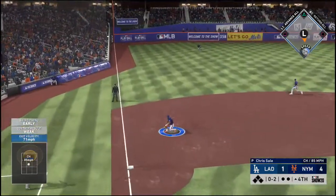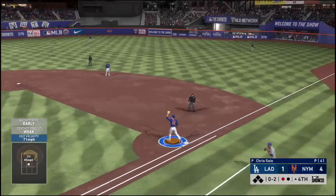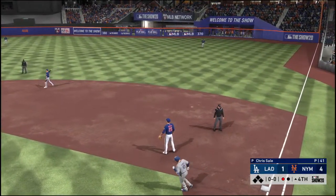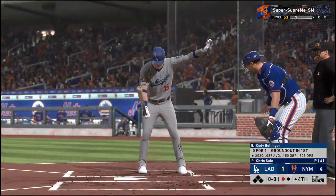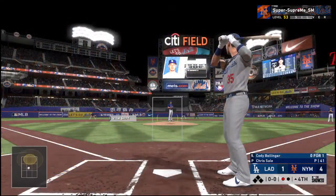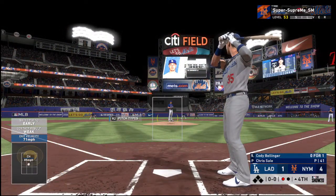Hit on the ground to third. Rosario's got it cleanly. Throw to first in time. 1 gone here in the 4th. Stepping into the box, Cody Bellinger. He got on top of one and was a ground out victim last time.